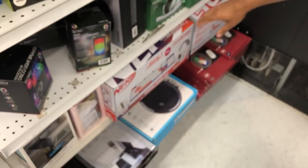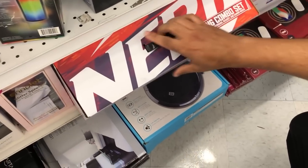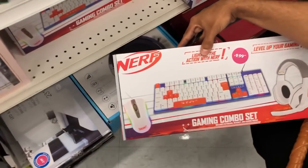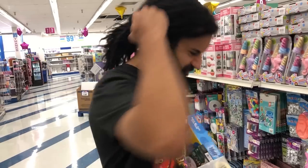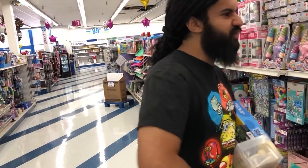Dude, what the hell? You get a whole Nerf keyboard set up here for what? Freaking $10? You got a keyboard, a mouse, and some Nerf headphones? It's freaking Nerf or nothing.